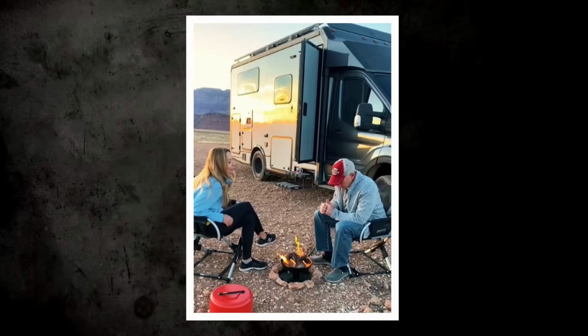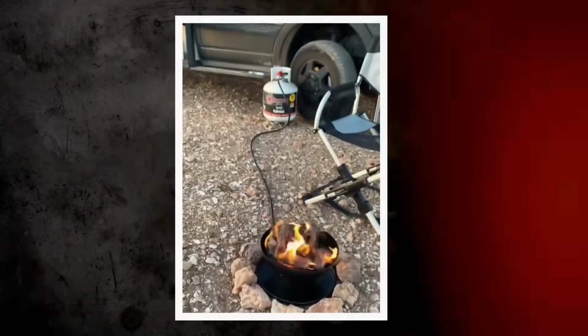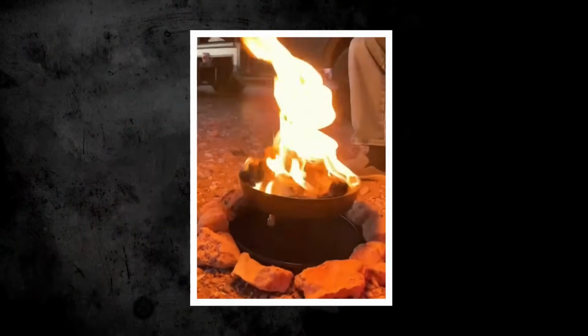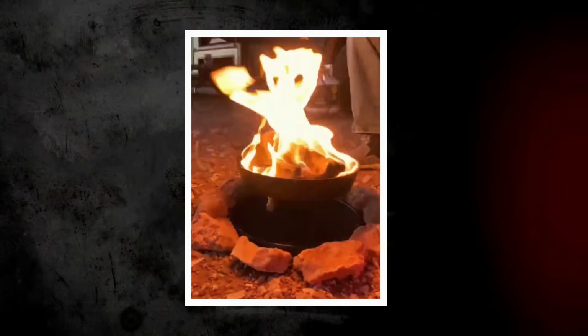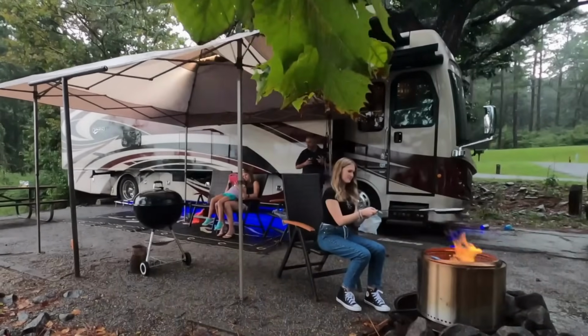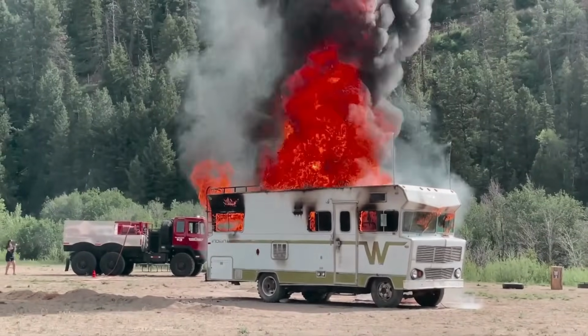All open flames should maintain at least 15 feet of clearance from RVs and other flammable structures. Whenever possible, use designated fire rings or pits to help contain flames and prevent unexpected spread. Careful site selection should avoid areas near dry vegetation that could easily catch and spread fire.